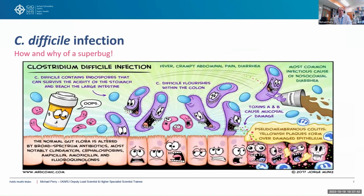You've probably heard of superbugs. Often we talk about MRSA. You might have heard of that one as a superbug. Well, C. difficile is also a superbug. A superbug is defined as a bug that is quite difficult or very difficult to treat. And C. difficile is one of those.